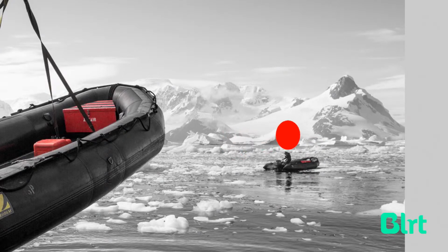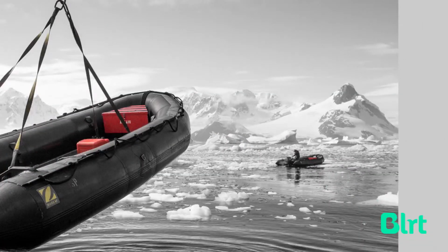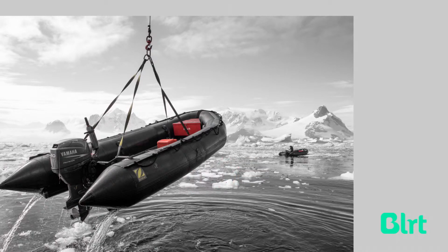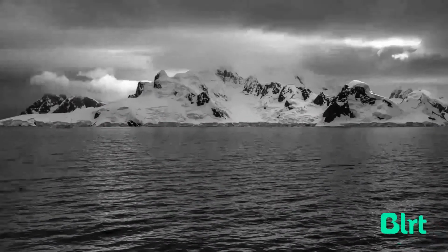Icebergs like this here are some of the most extraordinary artistic features of the entire planet, and Antarctica has them in incredible abundance. Some very moody days we've had.